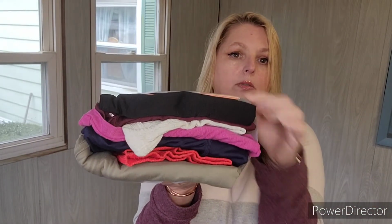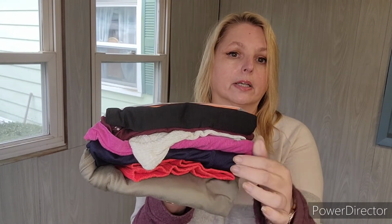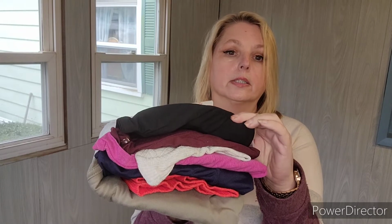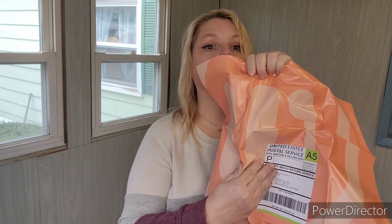Here is my little bundle. Ooh, that is peeking out to me. Not much of a red person, I don't know about that, but that pink looks really nice. All right, let's get into this. Now they do send you, oh, this is pretty. Usually it's just a white mailer. They do send you a prepaid postage mailer that you can just bring back to the post office. So now it's got a big W for Wantable on it. So I guess that's where it stands out.